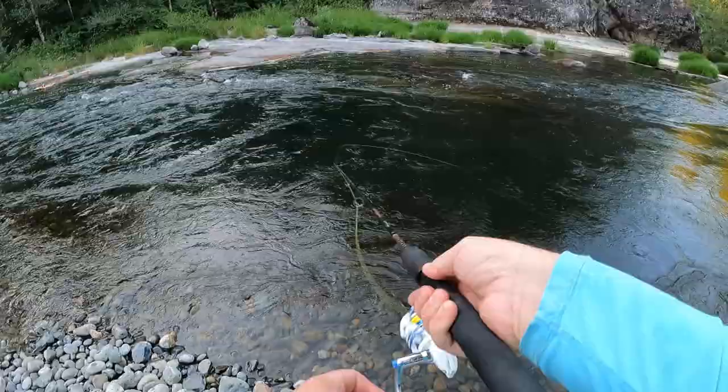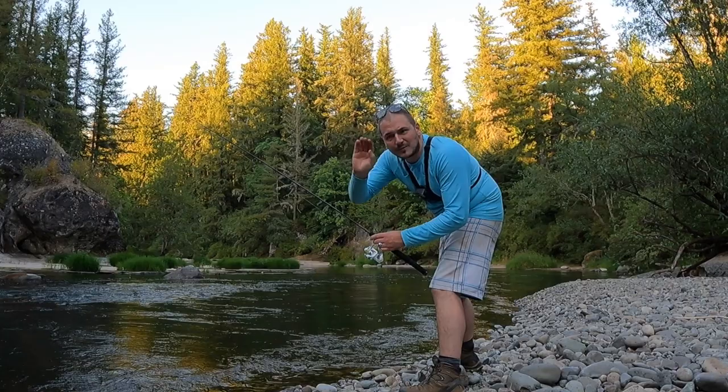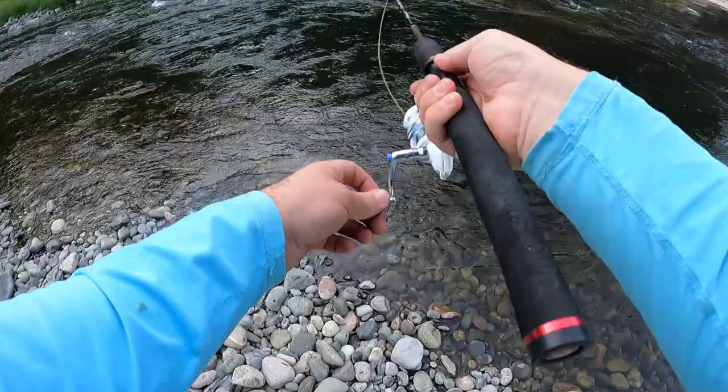Oh, there's one right there. There, yeah. Oh, a trout came up to it. He came up, snapped, and then just kind of hovered by the lure. There's definitely some trout down deeper. That's what we got to do. So I'm going to cast upstream just a little bit, that way I can get down there.